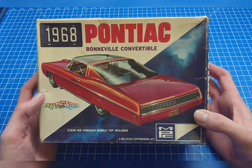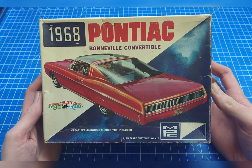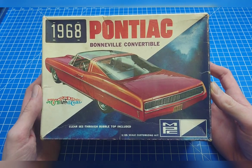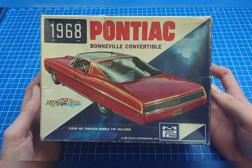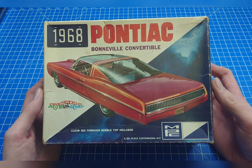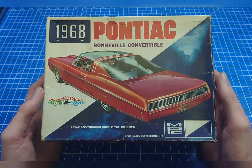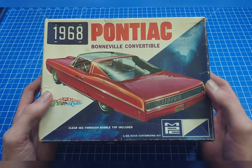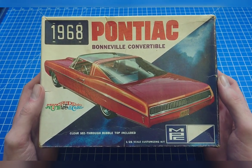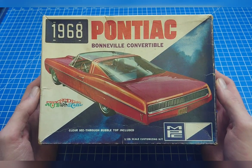In the UK, it's very rare that you'll find something like this. This one was listed a couple of years ago, and it went for pretty high money, but still quite affordable considering the rarity of the kit. We'll just have a quick look around the box out, and then we'll open it up. We'll lay it out on the table like we did with the last unboxing video.